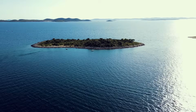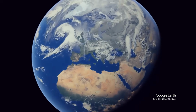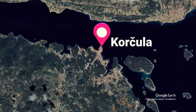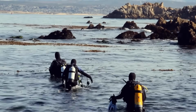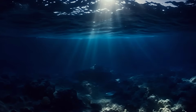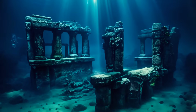The site of Solin was a human-made island in ancient times, and an archaeologist discovered it 2 years ago. He was studying satellite images of the area around Korčula, one of the beautiful Croatian islands. When he realized there could be something interesting at the bottom of the sea, he dove into the water with his colleague. And under the surface of the Adriatic Sea, which is part of the Mediterranean Sea, at a depth of 13 to 16 feet, they found stone walls that were most likely part of some ancient settlement.